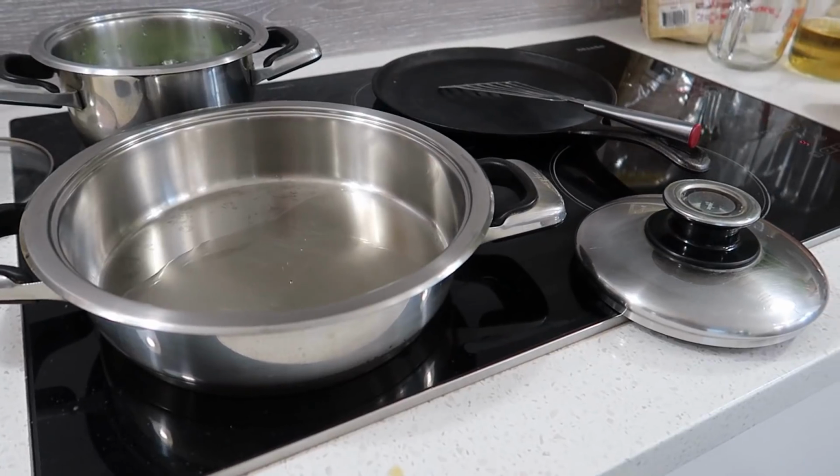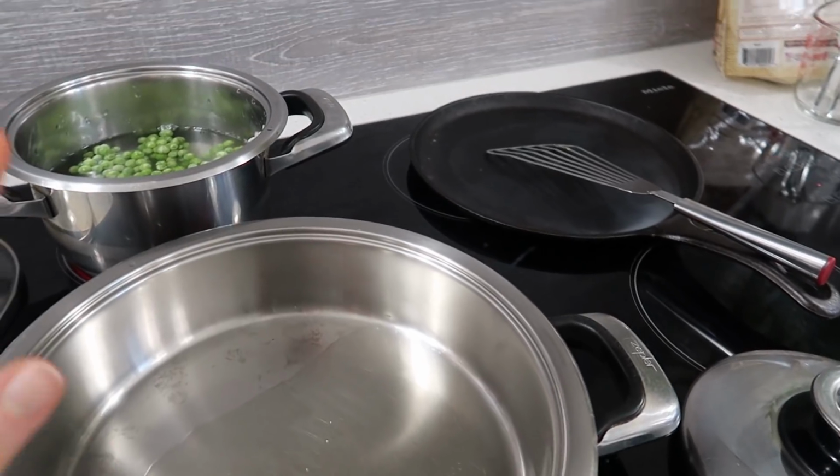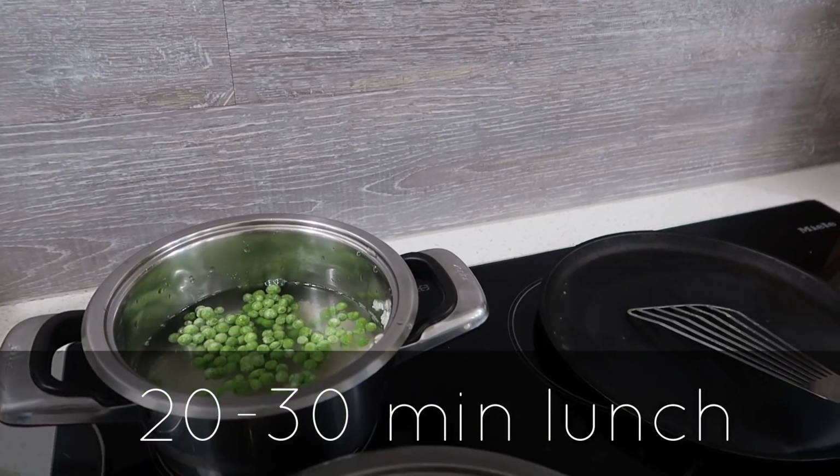I might have to make lunch though. Okay, so I'm doing my best to come up with something that is super fast. I have some rice with some peas, and I'm going to add some corn from the freezer.